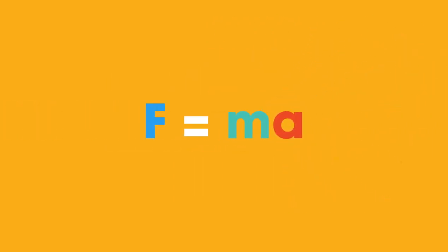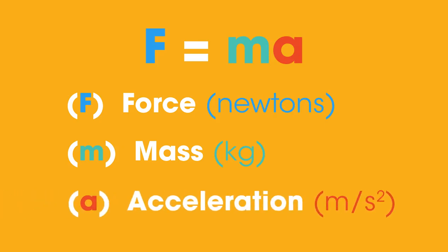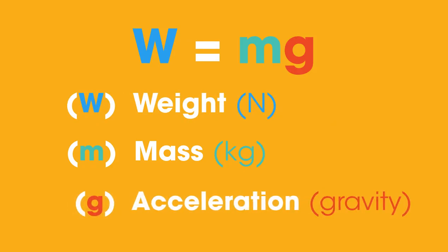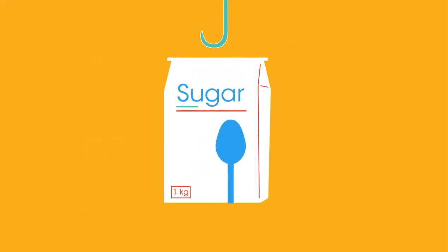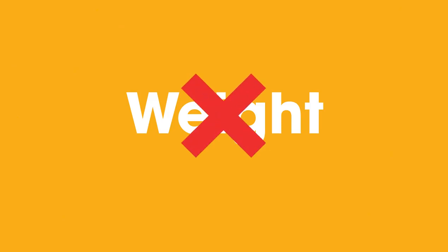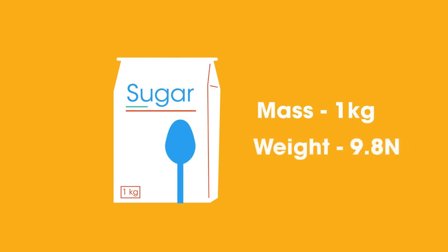Remember F equals ma, where F is force in newtons, m is mass in kilograms, and a is acceleration in meters per second squared. We can rewrite this a little as W equals mg, where W is weight in newtons and g is acceleration due to gravity. On Earth, g equals 9.8 meters per second squared. So the weight of the 1 kilogram bag of sugar is 1 times 9.8, which equals 9.8 newtons, as the picture shows. Often in everyday life, we use the word weight when in fact we mean mass. The bag of sugar has a mass of 1 kilogram, but a weight of 9.8 newtons.